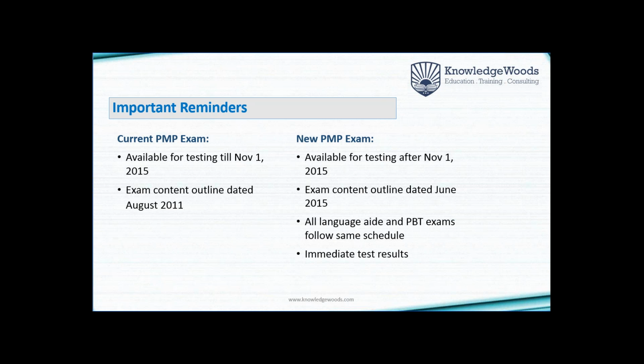I hope I have been able to give you a brief overview of all the changes that have been made in the exam content outline, what the impact will be in the exam after November 1st onwards, what new topics have been added, how they are going to impact, and what percentage of questions you can expect to change in the exam. I hope I have been able to answer those queries.